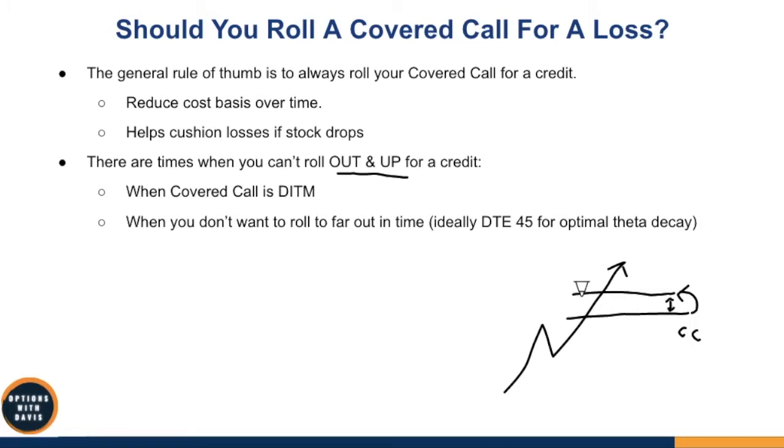So when it becomes too far out, right, we don't really have this optimal theta decay, because of the speed of the theta, where the extrinsic value really starts to decay from 45 days down to 0. But if you were to have an option that has about 90 to 120 days or more, it's going to have much lesser theta decay. So this is where we really need to balance the strike price at the same time as the days to expiration left on the covered call.